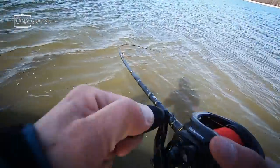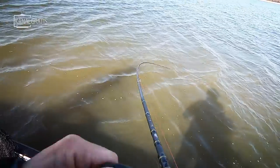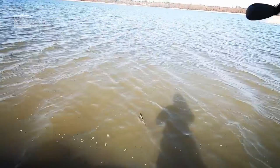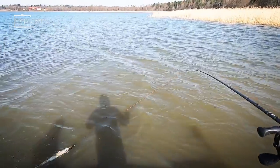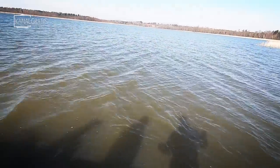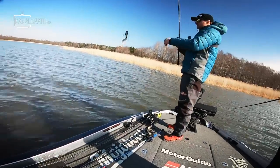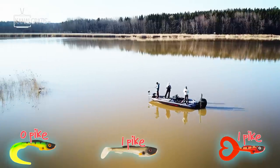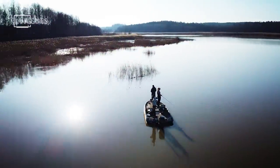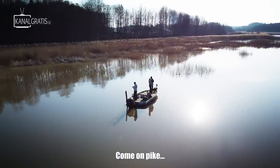Oh, I got one. Fish on! Yeah, on that double twin tail. Nice one. Is it the first cast? No, it must not be the first, but oh, it came off. Yeah, but it's okay. Let's count that. I mean, we could land it. Let's get another one. That was a small male. I saw it. Come on there.